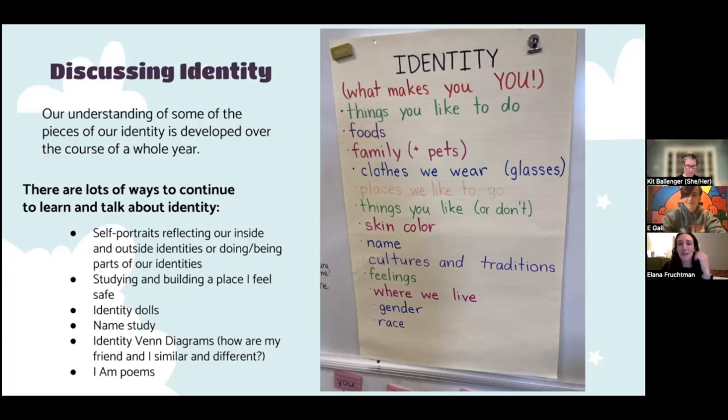A favorite thing I actually just did my last year in the classroom were these identity Venn diagrams. Venn diagrams are a common thing to talk about in math. What a fun way to do them in a different way. We had students put themselves on one side and their friend on another side and find all the differences and all the similarities between the two of them. And that led to great conversation.